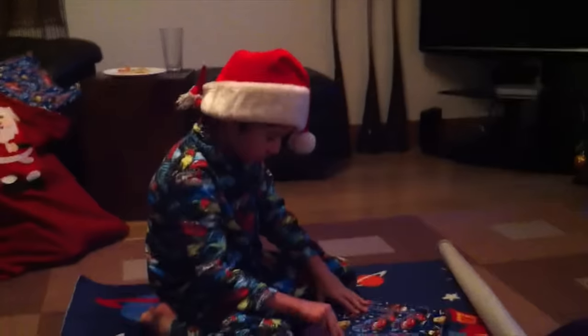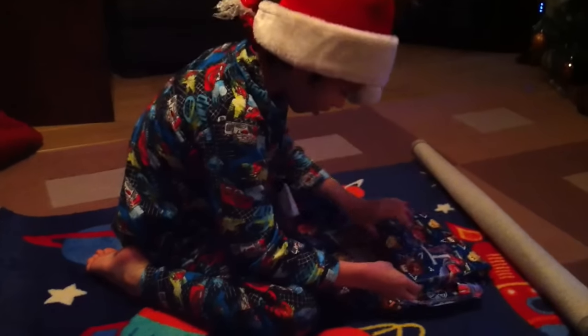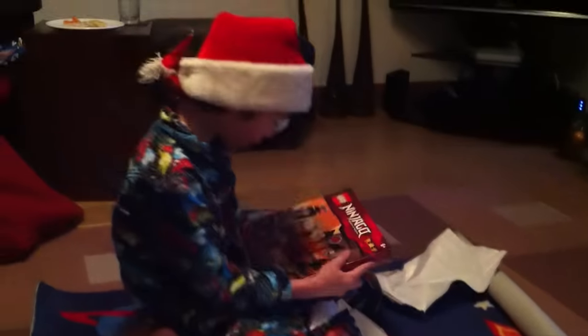Presents there. You could do it. My present carpet. Ooh, it sounds like Lego. Might be Lego. It sounds like Lego, does it? Oh. It's not just Lego. No, it's not Lego. It's the Lego book I wanted.